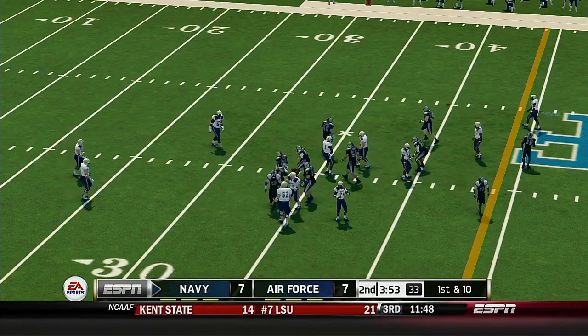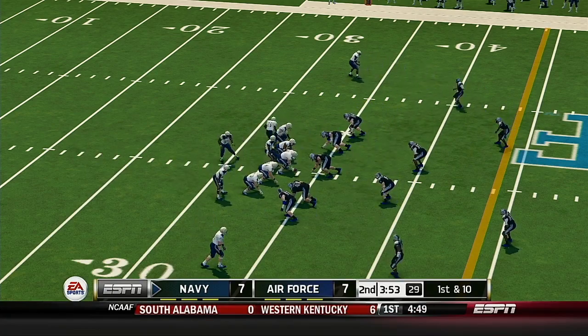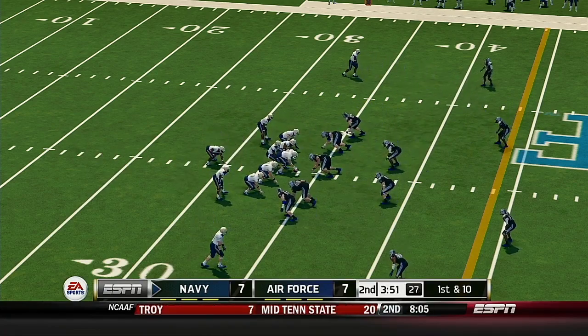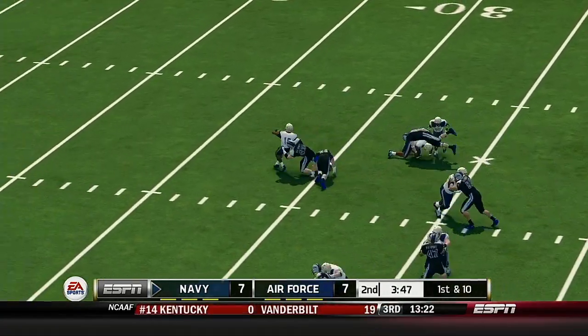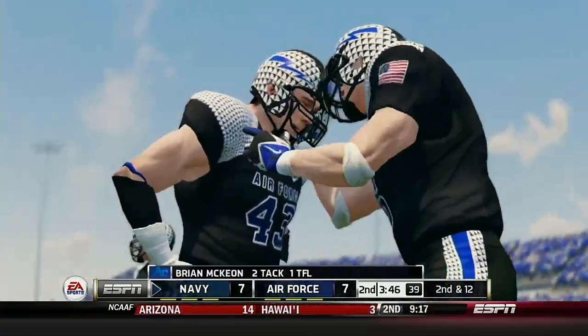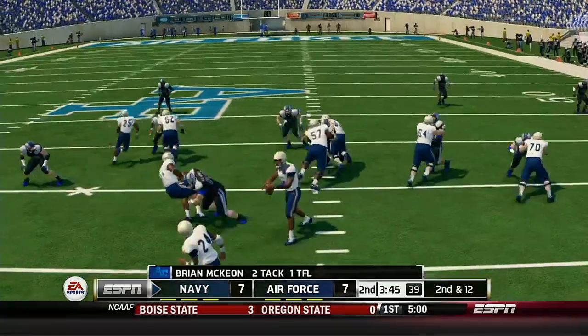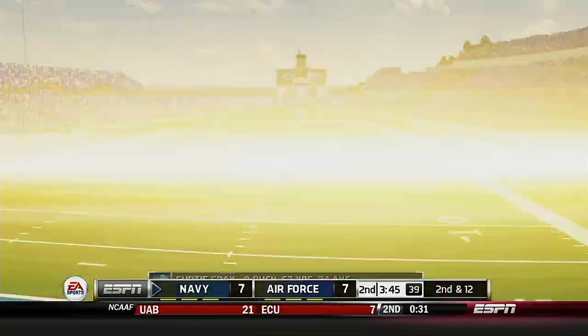First down. Watch 36. He's taken down around the 32-yard line. We'll give the defense all the credit here. They had that one snuffed out from the start. It could have been an even bigger loss.